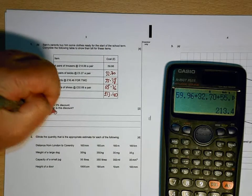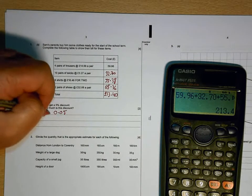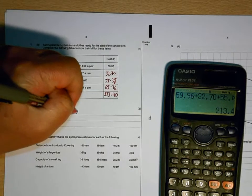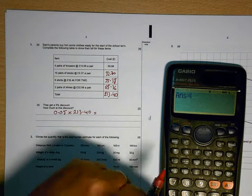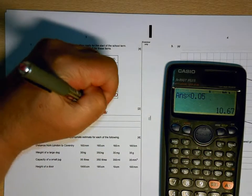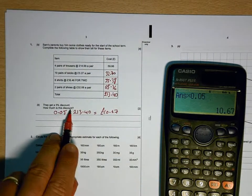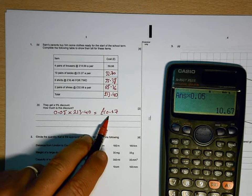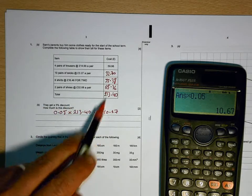5% discount, 5% written in like writing pence in pounds would be 5 pence in pounds, 0.05 times 213.40, £10.67. Check the question. Yeah, this is asking for the discount, and that is the discount. If the question had asked how much does he then pay, you would have to take the 2 away.